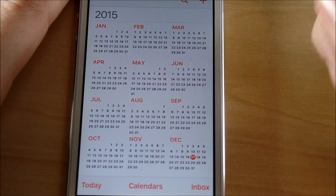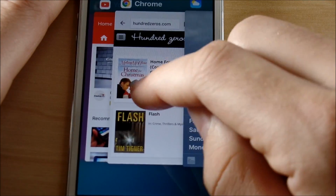So as you can see, things work pretty well on this iPhone, coming in at about 3 years old now.